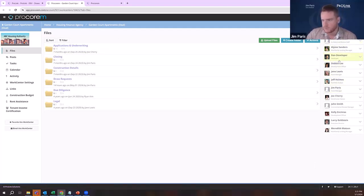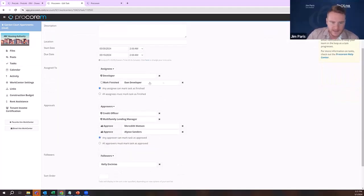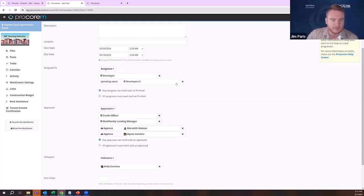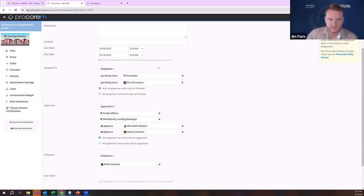So you can see Dan Developer is, of course, the developer, and then you have me, the asset manager, and you'll probably have like a development officer from your team. See, we got Kelly and Senius there. So when I go back to tasks and create these tasks or edit these tasks, what I can do is assign this task based on their role. So if I go back here, I just delete the assignees and I go back and add them. Sorry, I need to remove developer first, and then see, I pulled in developers. Dan Developer is the developer on this deal, so I'm able to assign just by role.